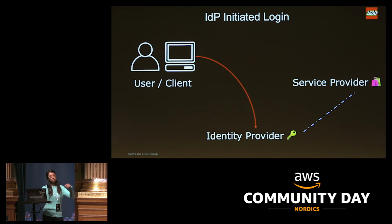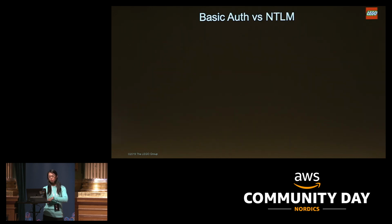So our first request goes to the identity provider. But then the next question is, so what are you sending to the identity provider? A username and a password, that can't be very secure. So we use NTLM authentication, which is one step up from basic auth and seems to be a good alternative. So let's go on a little bit of a tangent.